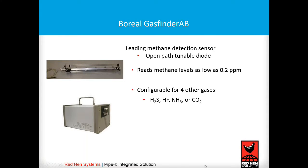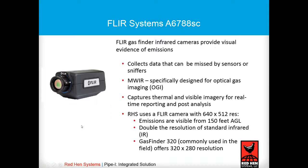So the Boreal Gas Finder AB is an open path tunable diode laser. It reads methane levels as low as 0.2 parts per million. What that does is that allows us to establish an ambient level as we're doing the survey, and then we can see where the points are that are above ambient level. The Boreal is also tunable to 4 other gases: H2S, hydrogen fluoride, ammonia, and carbon dioxide. However, we have only ever used it to detect methane.